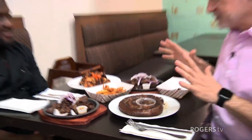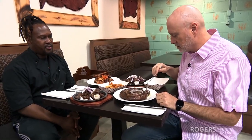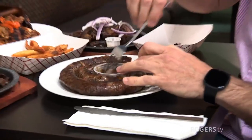Quili, this is my favorite part of all of this, the sampling. Now, we're going to start with the African sausage. Now, how do I eat this? Well, you just eat it, dip it in the gravy a bit. And then give it a go.